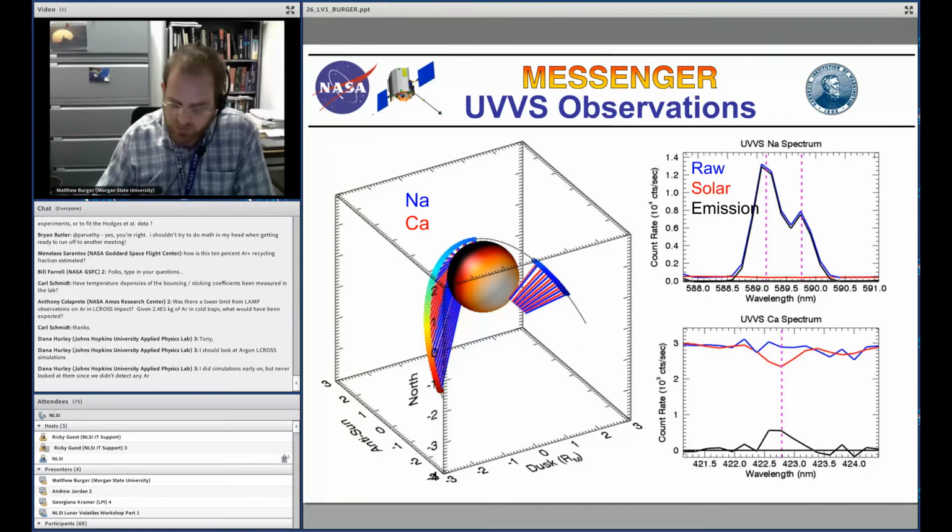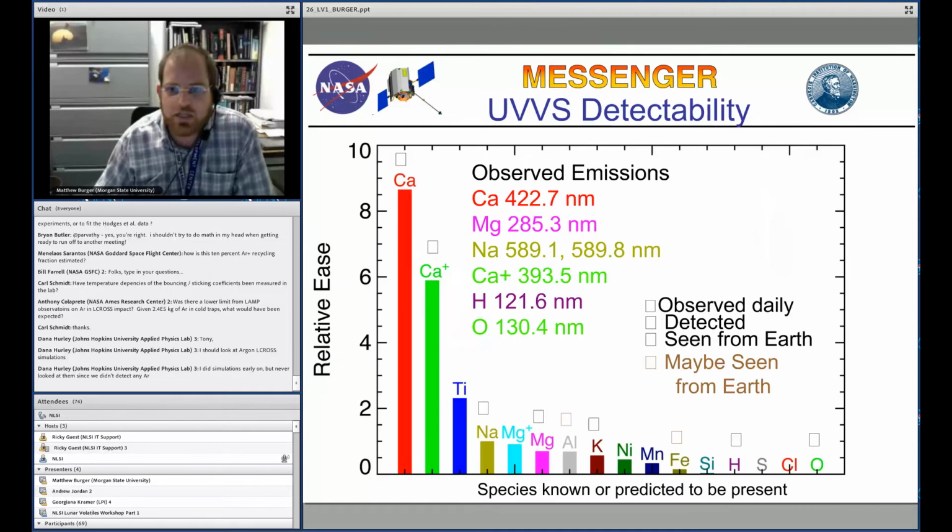On the right side are examples of emission lines. Sodium, as you can see, has this whopping signal. The red line is the fit to the solar spectrum. For calcium, the solar continuum is much more important, and the raw spectrum actually looks like there's nothing there, but if you subtract off the solar Fraunhofer line, then you get the black emission line there. That's just an example of what the data actually looks like.